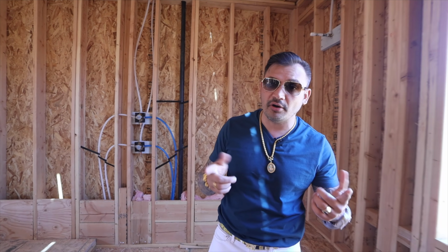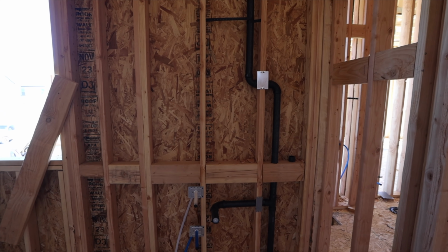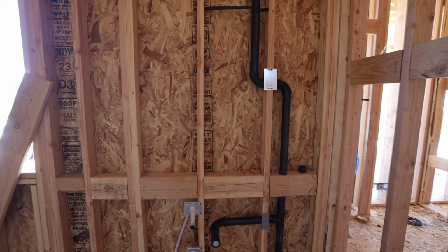So if we take a look here, this right here just shows you that the sink is going to go here. So again, you have the cold and the hot. Here's your T that's going to come up here, right? So this is your main sewage line right here. So this is going to go all the way out to the street.